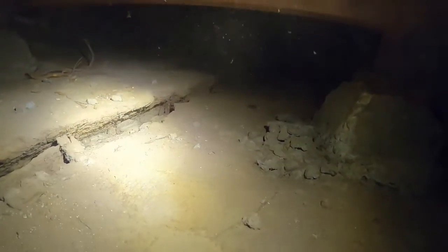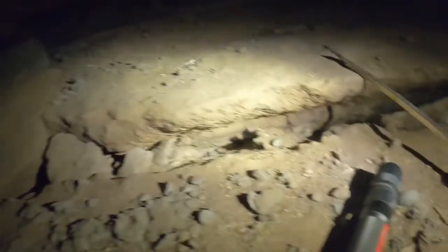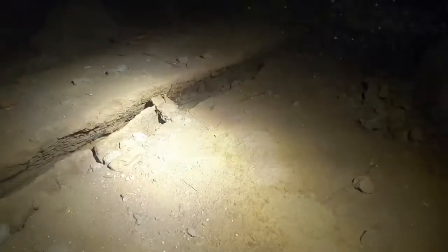You think that could have been caused by those earthquakes we were having not long ago? Look at this ground. Crazy. Could have been caused by the earthquake. That's what I think. So guys, here's the leak. We got our leak.